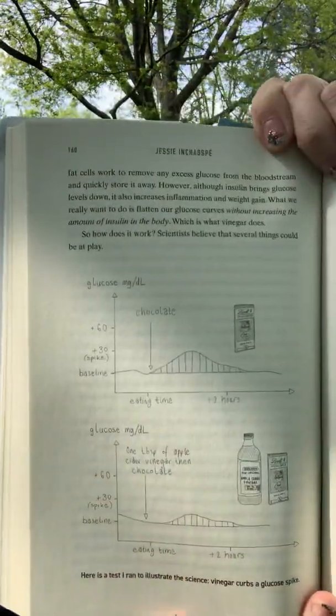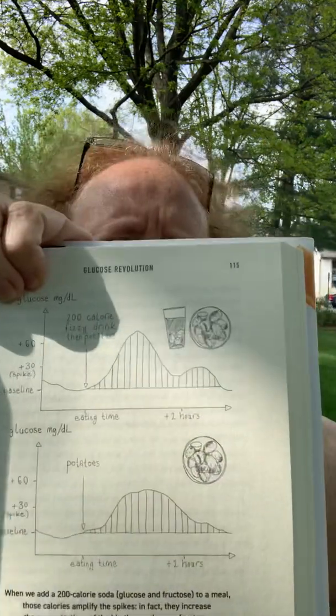A couple of things that are really nice about this book. For example, there's a lot of glucose curves showing eating different foods in different orders, and how that affects things.